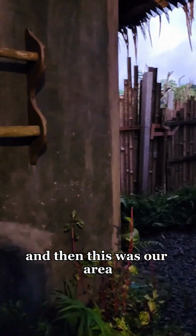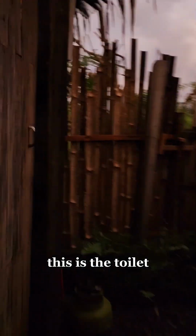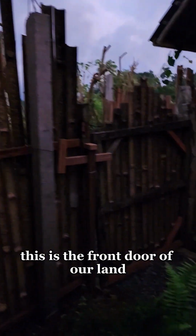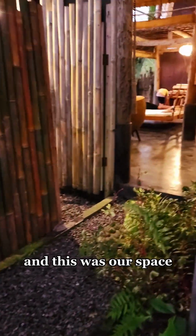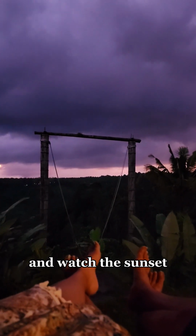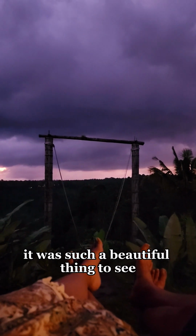And then this was our area. This is the toilet. This was also a little bit outside the house, but it was a modern toilet. I've seen worse when we've been glamping, so that's that. This is the front door of our villa, and this area was contained to us, and this was our space. After that, we went and hung out on the daybed and watched the sunset. It was such a beautiful thing to see.